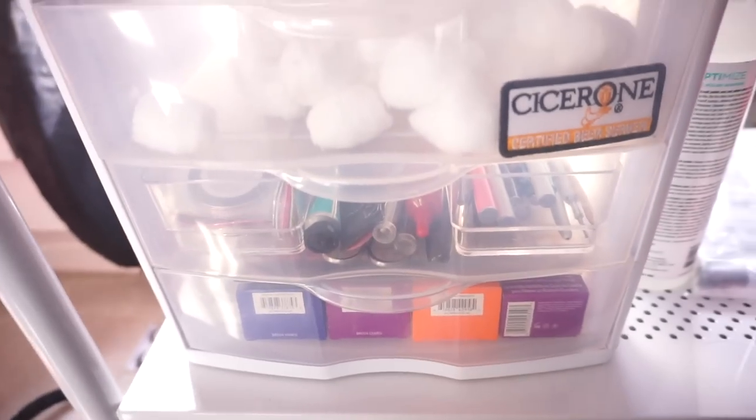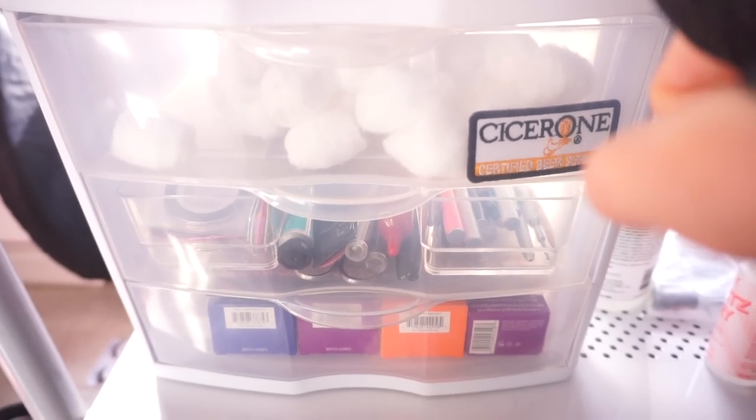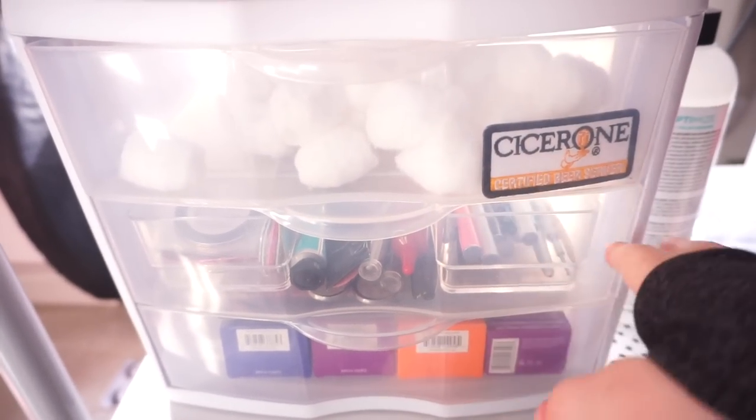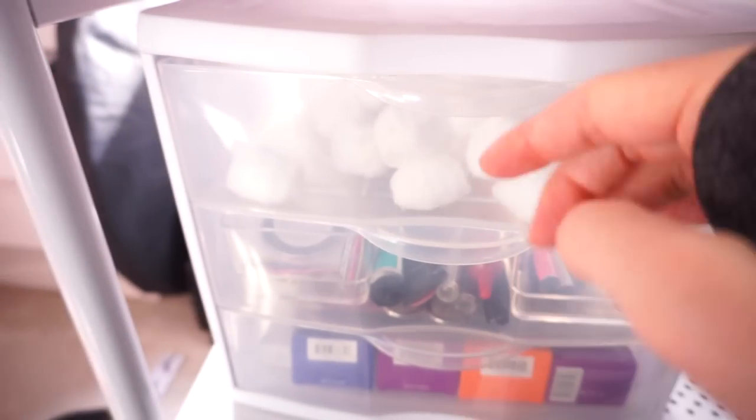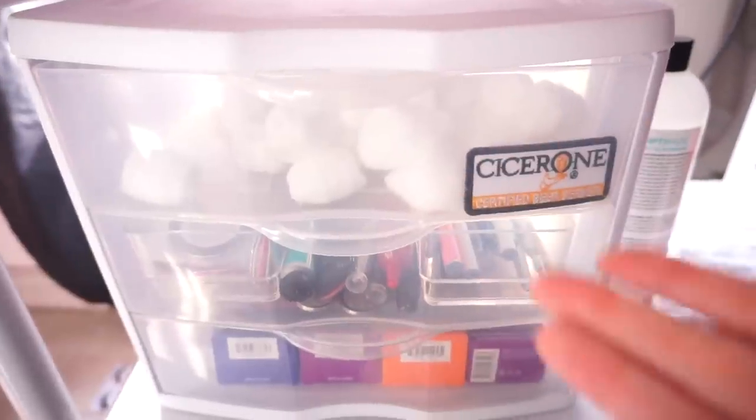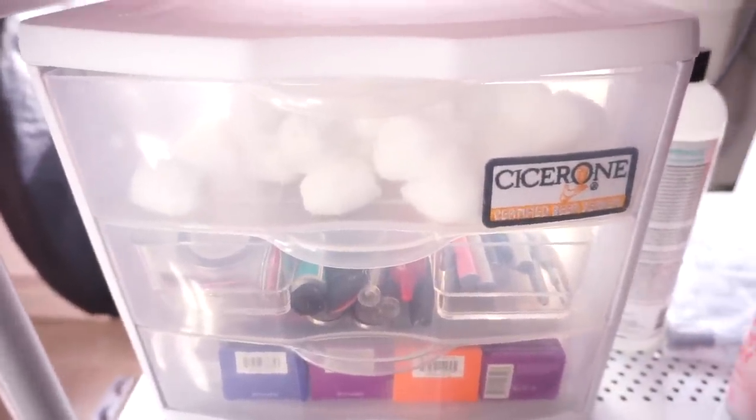I don't know if you guys know this, but I have an L-shaped desk and I have this little thing here that has extra supplies in it. I figured I would just put my cotton balls in the top drawer of this because this is under my desk. It's a good spot for that. So I'm gonna fill this up.